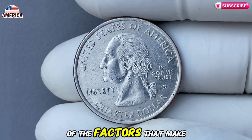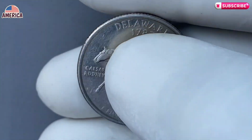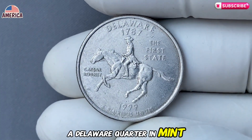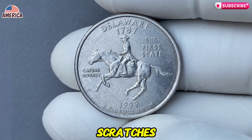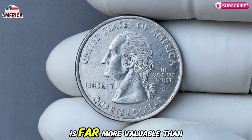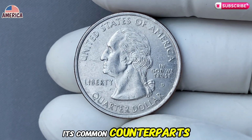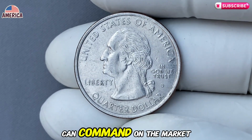One of the factors that make this coin especially valuable is the state of preservation. A Delaware quarter in mint condition, especially one with a deep, rich strike and free from scratches, discoloration, or any signs of wear, is far more valuable than its common counterparts. The finer the condition, the higher the price it can command on the market.